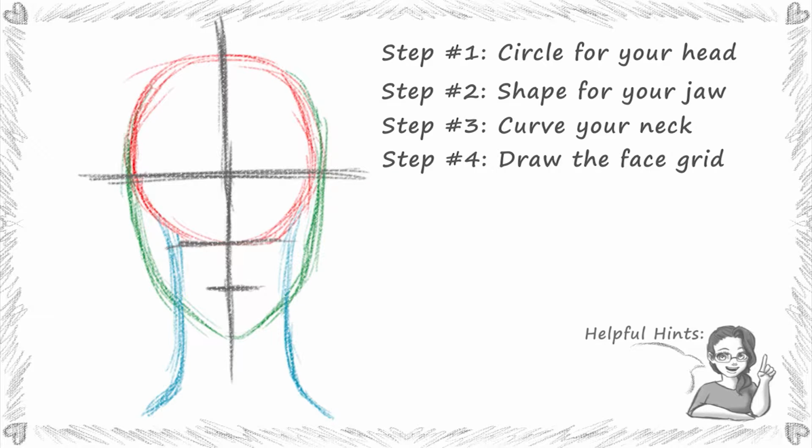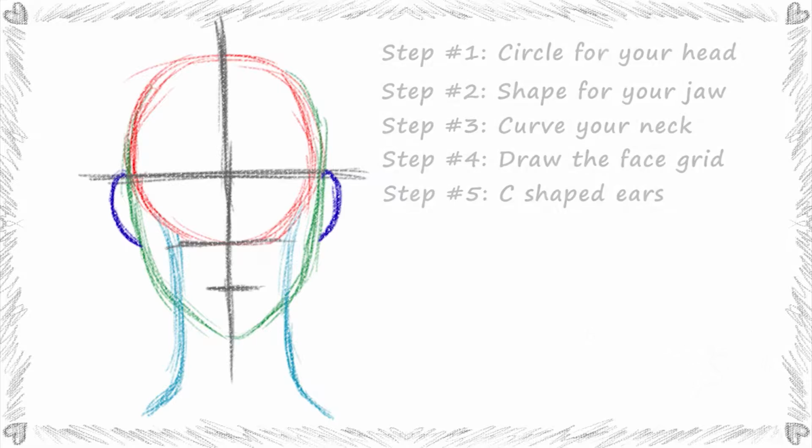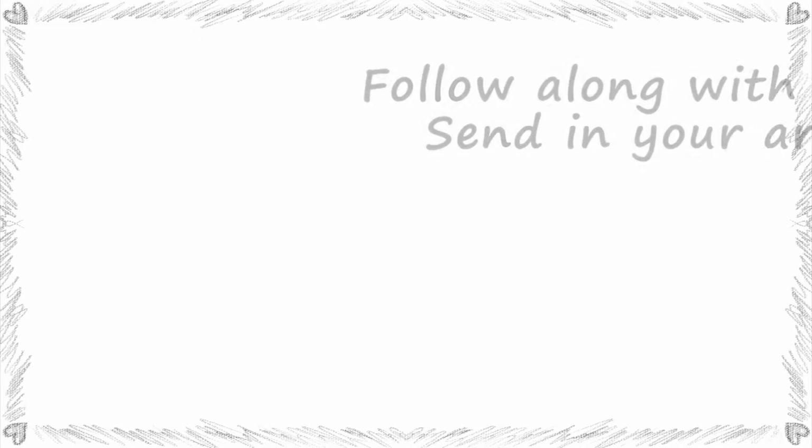Using our grid, we'll be adding 2 C-shapes for ears. Your ears usually rest at the same length of your eyebrow to your nose. Some people have larger ears and some people have smaller ears, but this is the usual case. And look at that! You have the basic head shape.